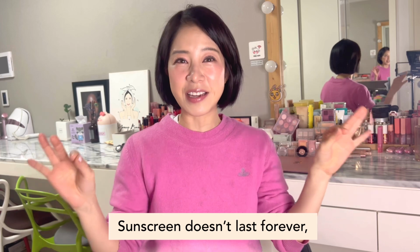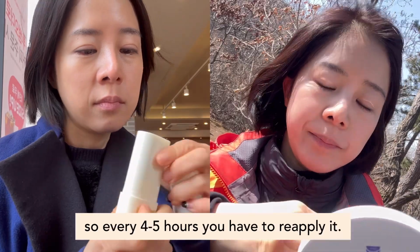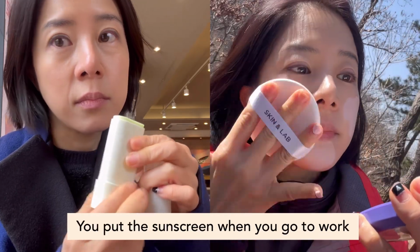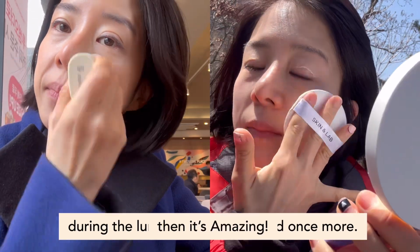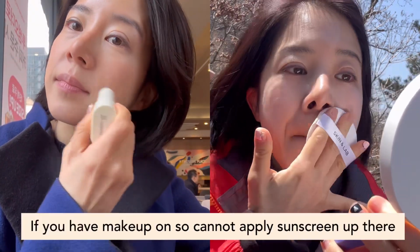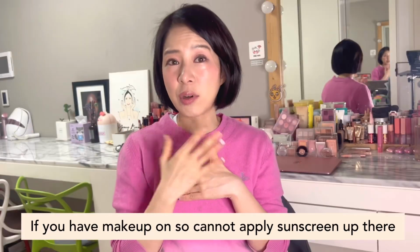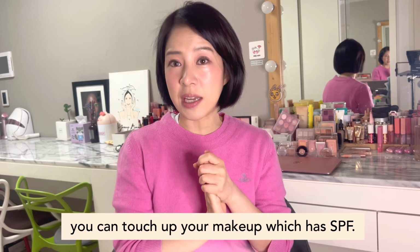Sunscreen doesn't last forever once you apply it. Actually, every 4 to 5 hours you have to reapply it. You put the sunscreen on in the morning when you go to work. During lunchtime, I think you can apply once more. Then you're totally fine. If you have makeup on and cannot apply sunscreen over it, you can touch up your makeup which has SPF.